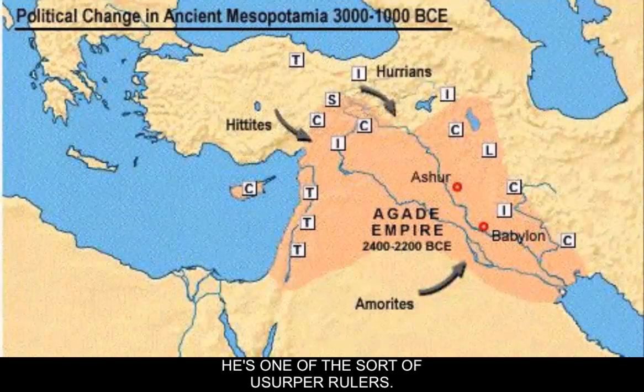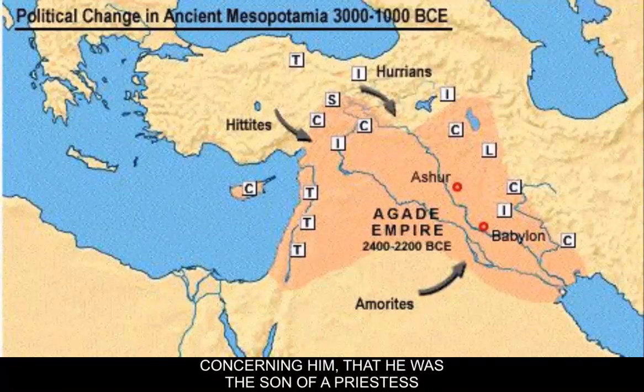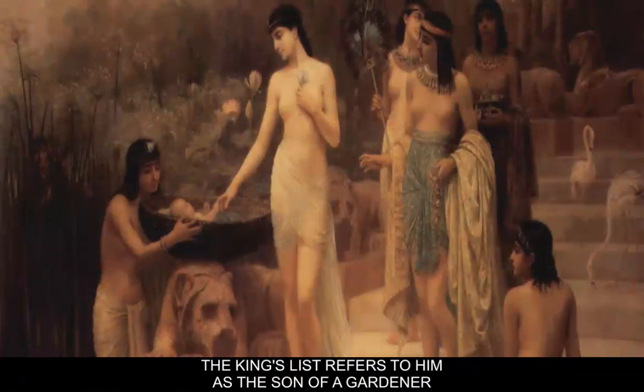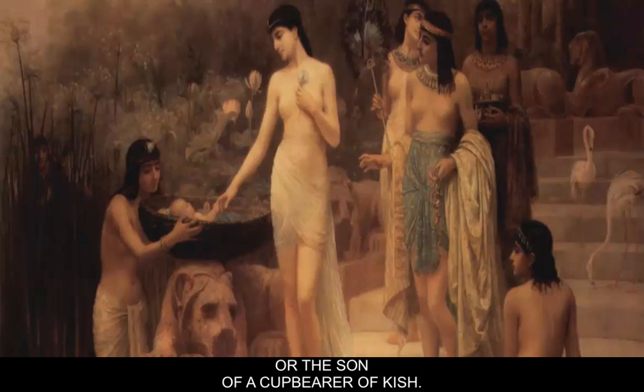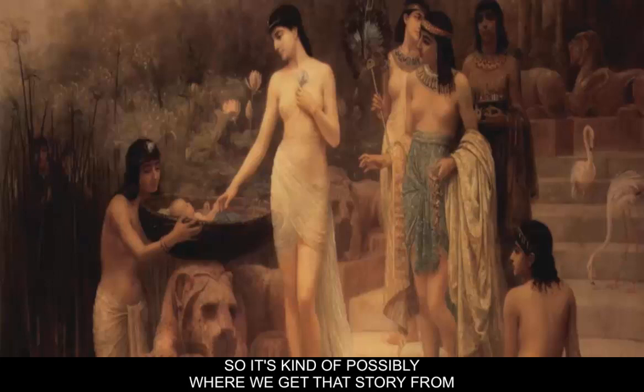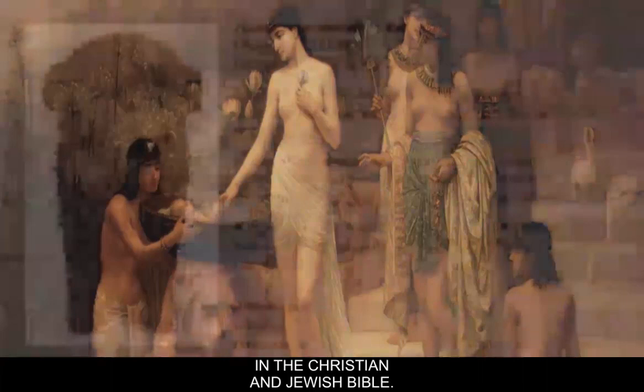He's one of the sort of usurper rulers. From the 8th century, there's a birth legend concerning him, that he was the son of a priestess, and sort of like the Moses story, was transported in a pitch-sealed basket and then rescued by a princess. The King's List refers to him as the son of a gardener or the son of a cupbearer of Kish. This legend about him being transported in a basket and then the son of a king predates the Bible's Moses. So it's kind of possibly where we get that story from in the Christian and Jewish Bible.